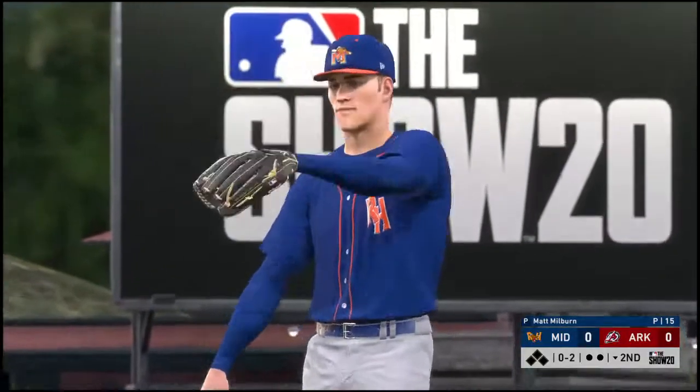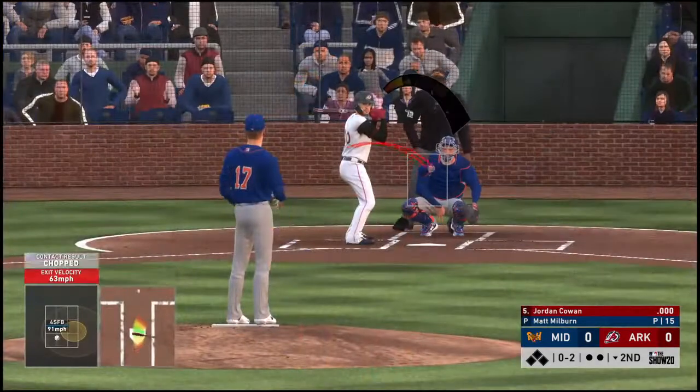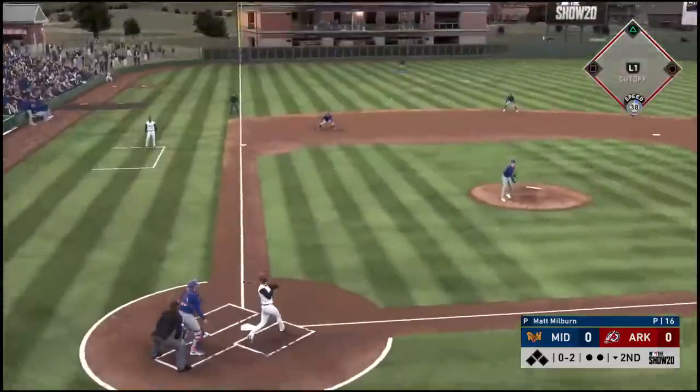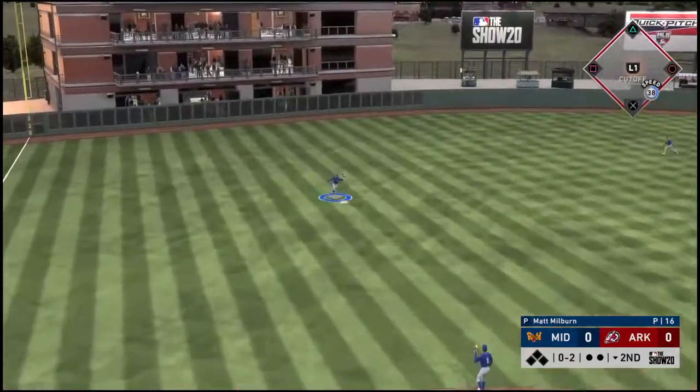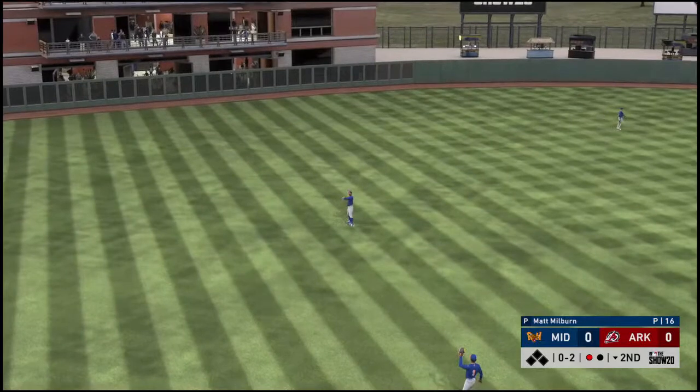Milburn, a right-hander standing 6'3". He throws a 4-seam fastball, a cutter, a changeup, a slider, and a 2-seam fastball. This is a line drive to left, but coming on quickly is the left fielder to make the play for the first out.